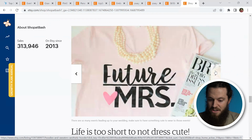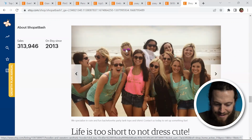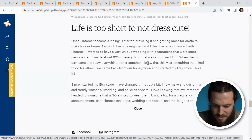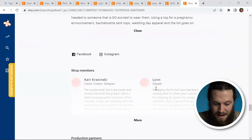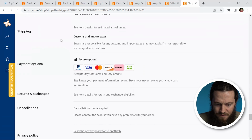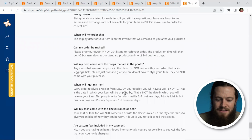In their About section, they're highlighting their different products that they are selling, and this photo here is awesome. They say, "We specialize in cute and fun bachelorette party tank tops and shirts. Contact us today to set up something fun." And in their About section, they share their story. They're active on social media, so both Facebook and Instagram. They have their shop members filled out and their specific roles and what they do. They have their shop policies built out, and they also include their frequently asked questions.